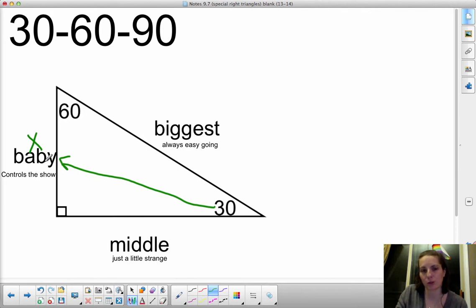Now, if the baby is the control, then we're going to use multiplication to find the other sides. Hopefully, it makes sense that the biggest side is the hypotenuse across from the 90. That's your biggest side, the hypotenuse. And I like to think of that biggest because we're going to take a poll when I get back to class. Who's the oldest in your family? Because I venture to guess that if you have a baby in the family and an oldest in the family, the oldest is probably the one that's easygoing. So the baby controls the show, and the biggest, the hypotenuse, is the easygoing one. And the reason I say that is because to find the length of the biggest side, we always take 2 times the baby. So 2x is that ratio.